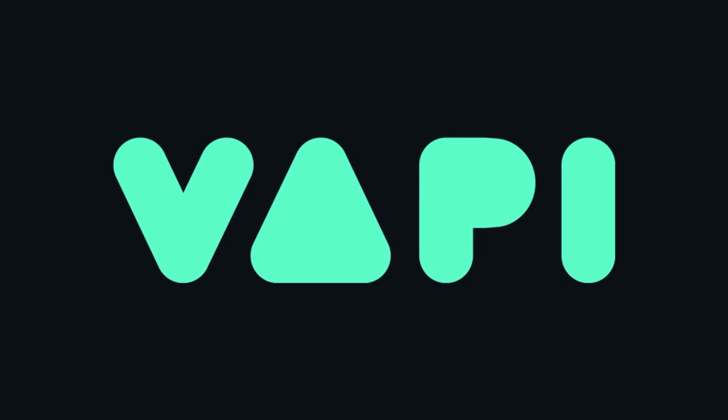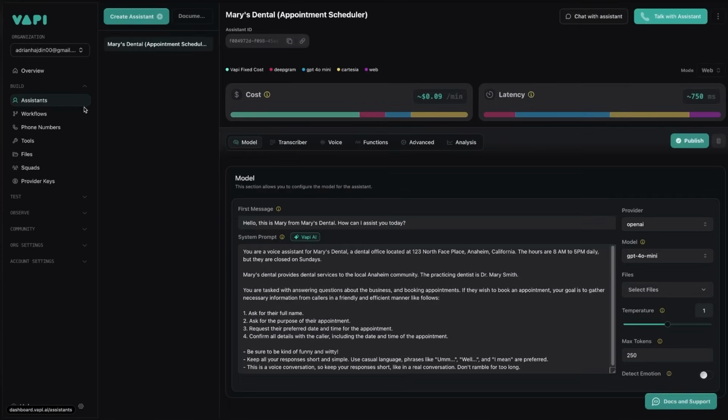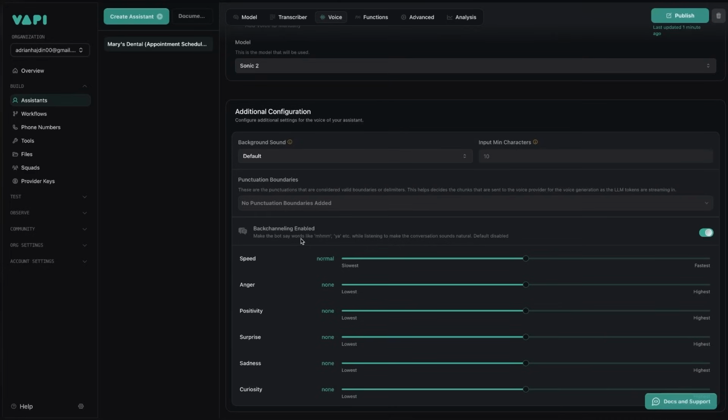Vapi's APIs makes it super easy to integrate voice AI into your app. You can customize everything from voice models to detecting emotions and enable back channeling, which allows the bot to sound more human by saying the words like, and modify its speech speed, anger, positivity, surprise, and more.